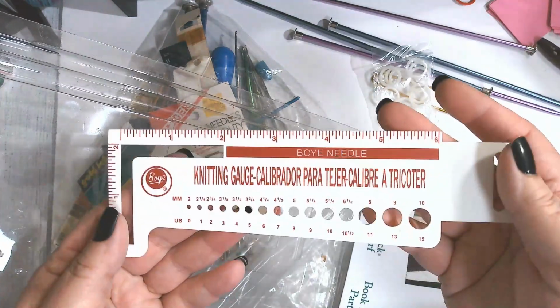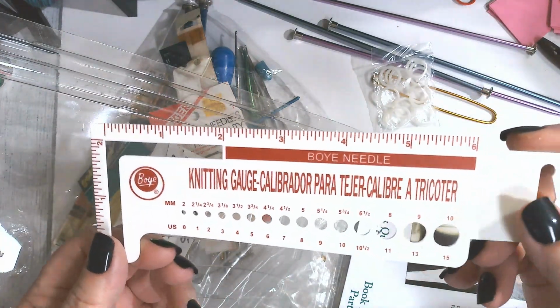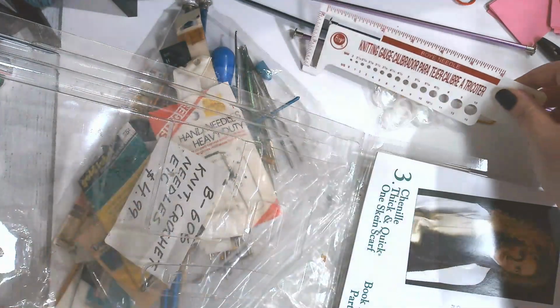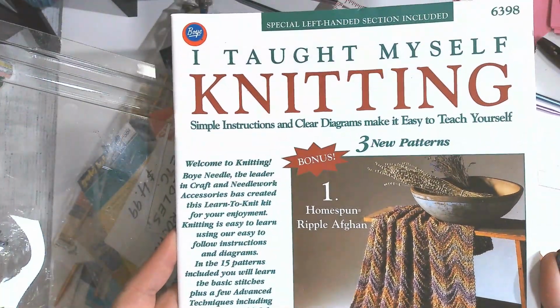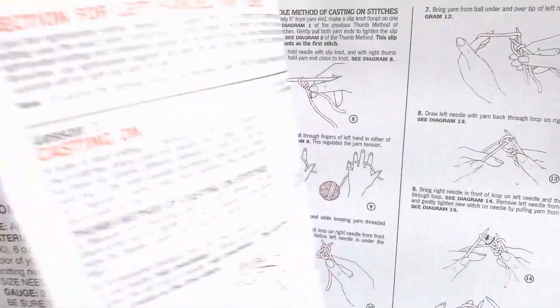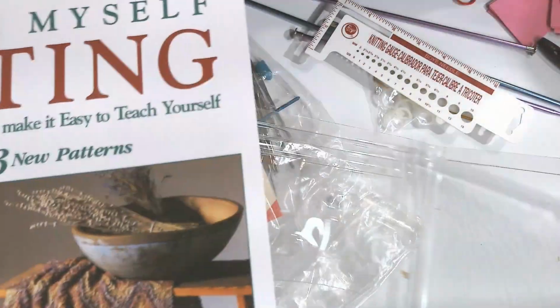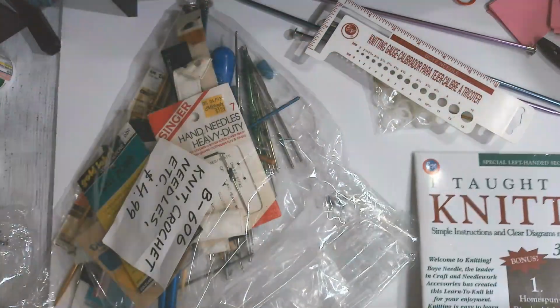We have a knitting gauge. This is to check your knitting gauge. It says Boye needle. I taught myself knitting. Now this does kind of look like the one that I used when I taught myself how to knit, but I don't think it's quite the same thing. I'm going to set that over there.